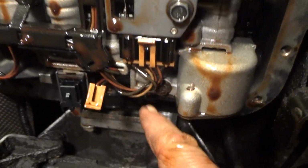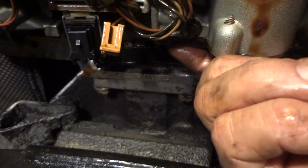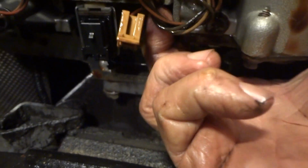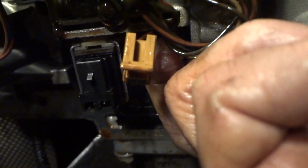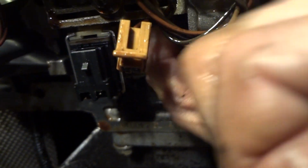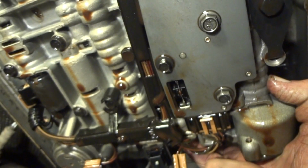Oh, by the way, this solenoid B here, there's a little spring. That little cylinder will try to pop out. It's right there. You can't see it, but right there where my finger is. You push in right there, you can feel it. See some of the fluid leaking out now when I push that in. Make sure that's freed up and it's not frozen.